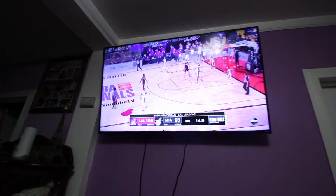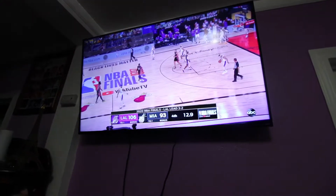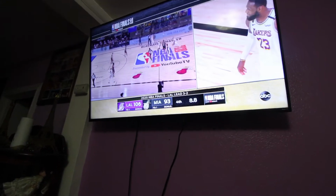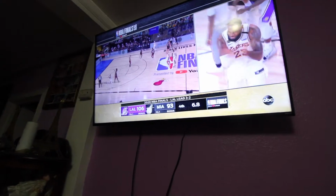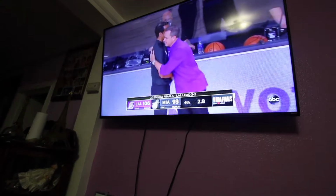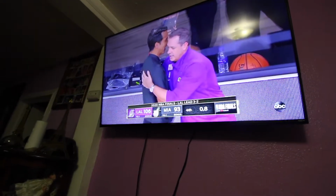Splashing. And now Cook can just dribble it out. Oh my goodness. J.R. Smith already shirtless. Final seconds here in this NBA season. The respect from those two. And that's it. That's over. This historic 2020 NBA championship.